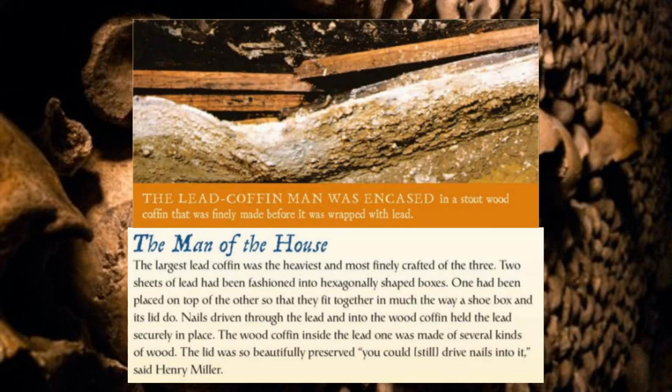The largest lead coffin was the heaviest and most finely crafted of the three. Two sheets of lead had been fashioned into hexagonally shaped boxes. One had been placed on top of the other so they fit together in much the way a shoebox and its lid do. Nails driven through the lead and into the wood coffin held the lead securely in place. The wood coffin inside the lead one was made of several kinds of wood. The lid was so beautifully preserved you could still drive nails into it, said Henry Miller.